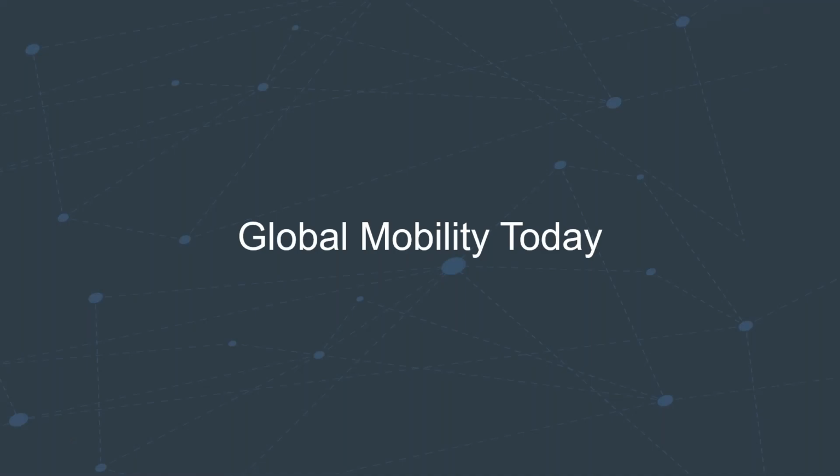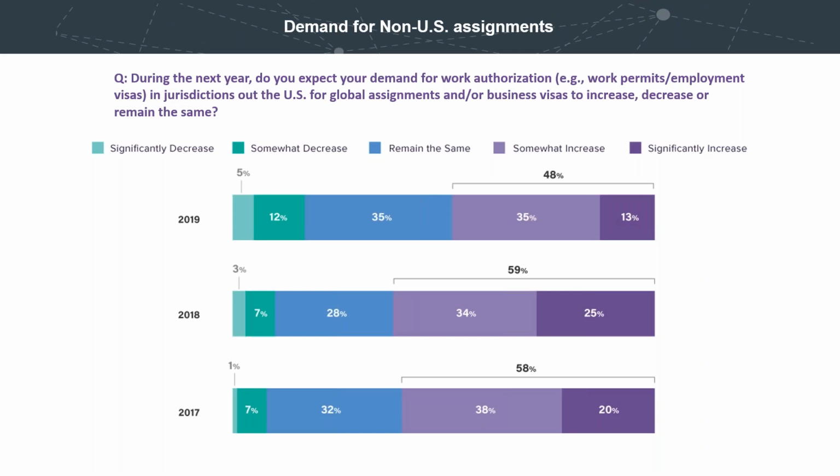All right, so let's hop into the main presentation, starting with today's global mobility landscape. So Karima, to kick things off here: in our 2019 Immigration Trends Report, we surveyed companies, curious to see how they expect their demand for global work authorization to increase, decrease, or remain the same. And in 2019, we found that 48% expect their global work authorizations to either somewhat increase or significantly increase.